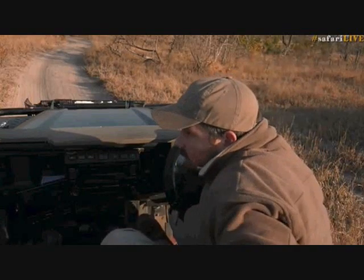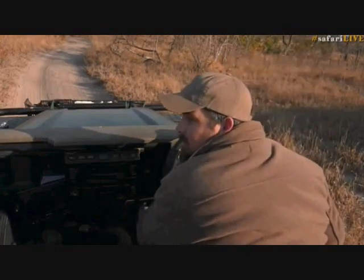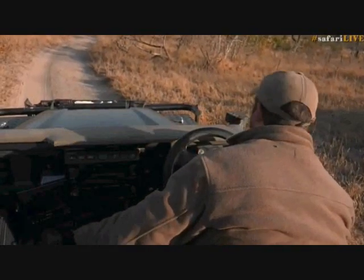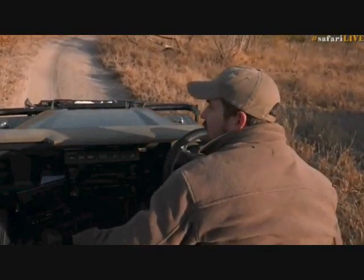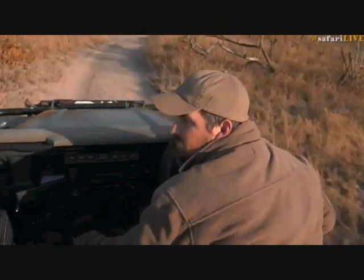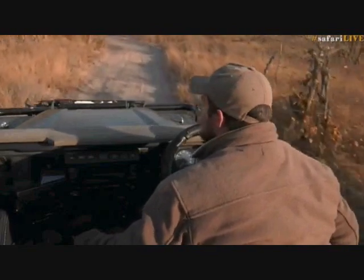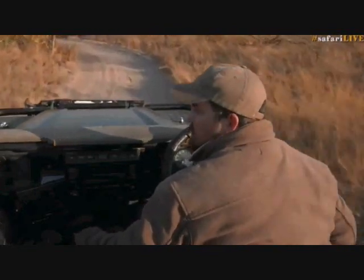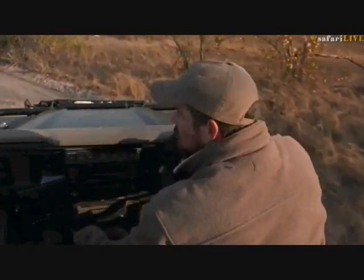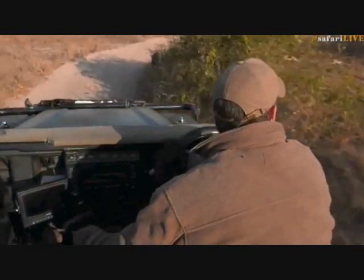Now, I don't see any sign of William just yet. I'm going to try call him on the radio just now. It seems as though he must be somewhere in this vicinity. It's very close to where Impala Plains is, and there's definitely nothing coming out on either side, so they've got to be between me and William at the moment. They're being elusive, these leopards, and I wouldn't be surprised if they're lying right next to the road, given how long the grass is. It's possible they could be lying right here and we've just missed them completely.